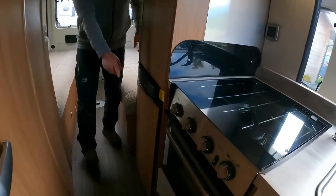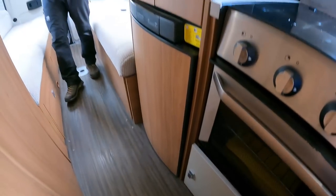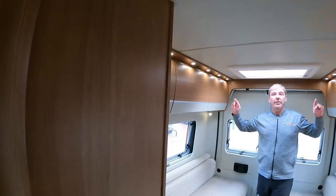Three-way fridge, as well. I think a lot of storage. Nice lighting as well.